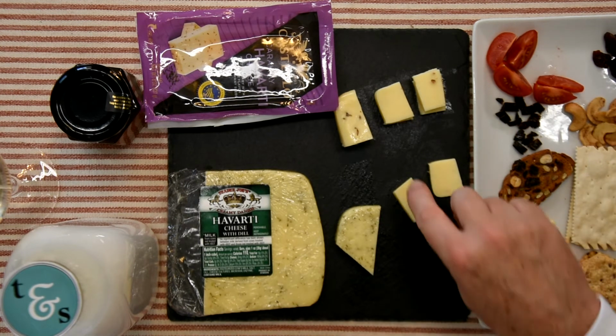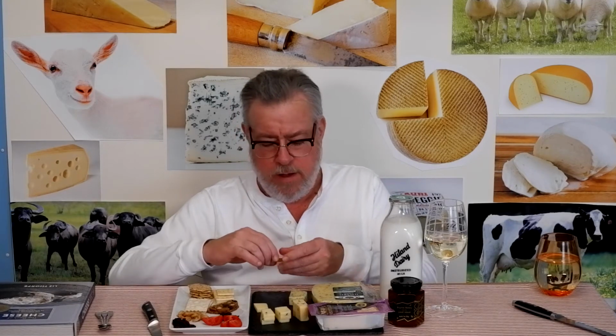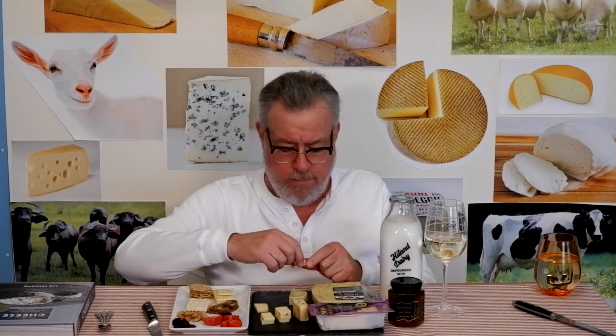So I'll just put a little piece on this little flatbread. Let's see what's in there. Caraway is pretty strong. Strong flavor, but subtly controlled by the quantity of the caraway. So now on a buttery cracker, I'll do another little piece of caraway.